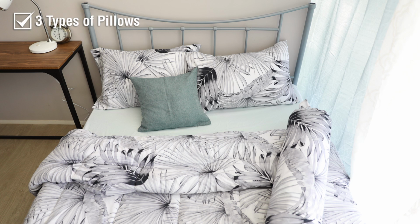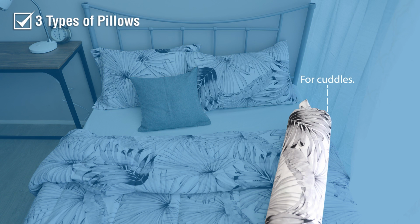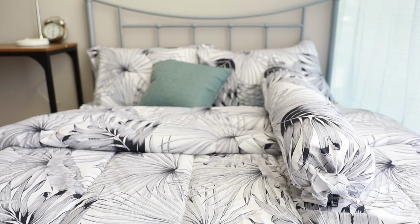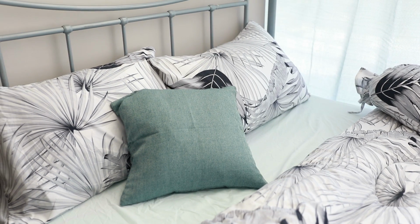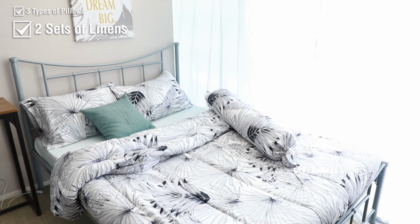You should have 3 types of pillow. First one is for your head, for sleeping. Second is for your body, for cuddles. And the last one is for decoration, an accent pillow. Next is to bring 2 sets of linens. So while you launder the first one, you can use the extra linen and vice versa.